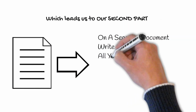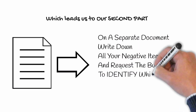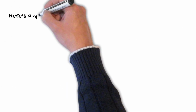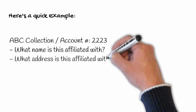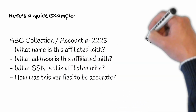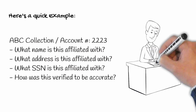On a separate document, write down all your negative items and request the bureaus to identify which personal information it relates to. Here's a quick example. ABC Collection, account number 2223. What name is this affiliated with? What address is this affiliated with? What SSN is this affiliated with? How was this verified to be accurate?